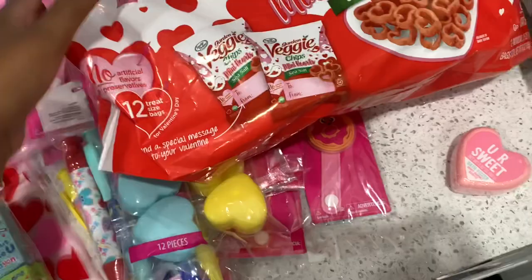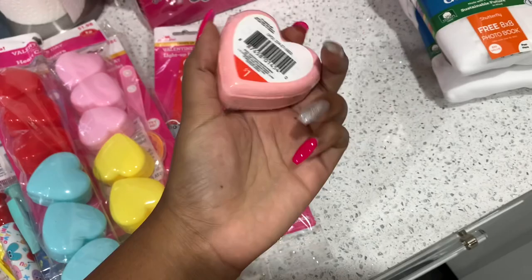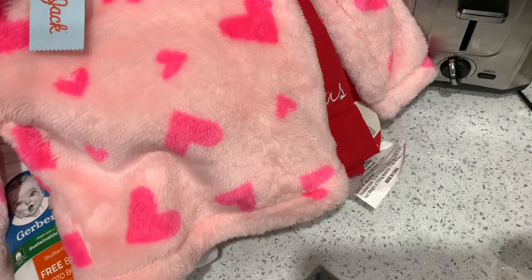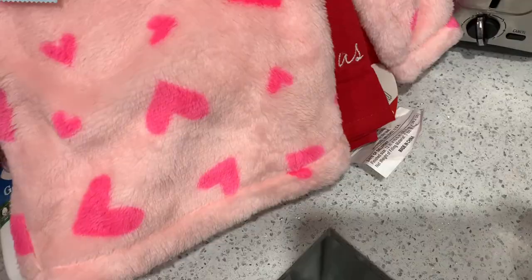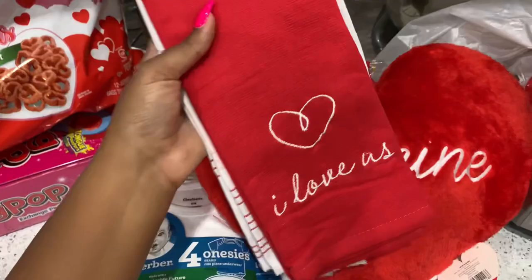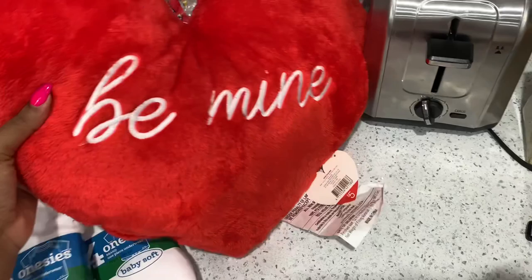From the Target dollar spot, I bought this bath fizzer to throw in her bath maybe for Valentine's Day. She's going to wear this sweater, not from the Target dollar spot, from the Cat and Jack collection at Target. It was $10, so I went ahead and grabbed it. I got her a 2T, which is probably going to be kind of big, but it's okay. I didn't see anything in 24 months there. I don't think Target carries 24 months. But anyway, I got these two dish towels to put on my double wall ovens. I like to change them out with the different seasons and holidays. And then I got this Be Mine pillow to help decorate at home wherever I decorate for baby girl.